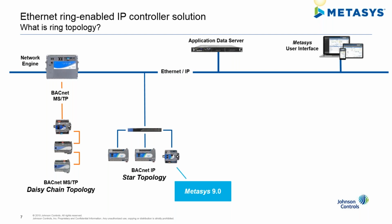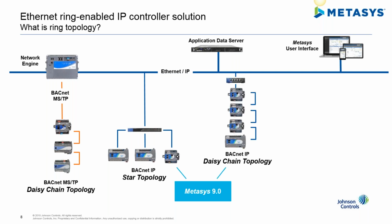The first one shown here is a star topology, where you home run the Cat6 cabling from each controller to a switch port. Also at release 9, we supported daisy chain topology, where the Ethernet cabling is run from controller to controller and only uses one switch port. Now, each of these two topologies have their own associated pros and cons.